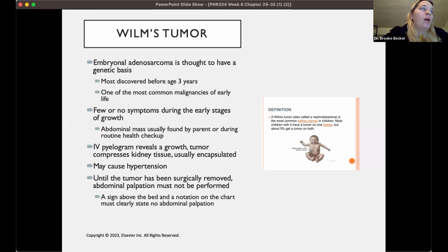Okay. They eventually will have hypertension from the tumor. And usually they figure it out via, like, they find the abdominal mass and then they do a CT or something like that. And then they do an IV pyelogram that looks at the growth of the tumor and how much of that kidney tissue is affected. Okay. Usually when it's affected, it's encapsulated with the tumor.